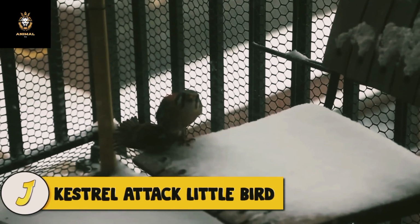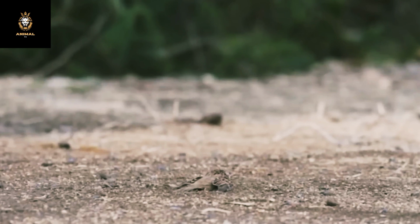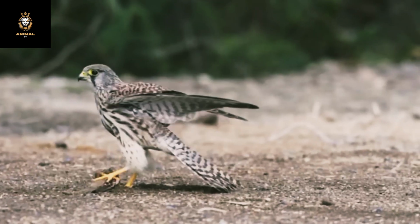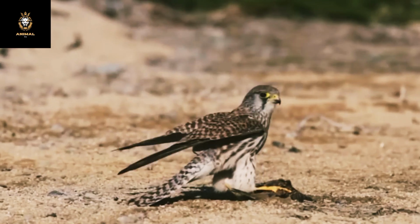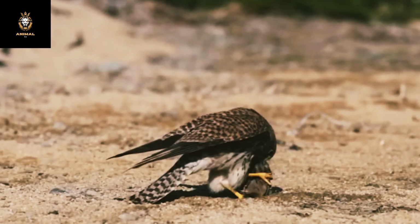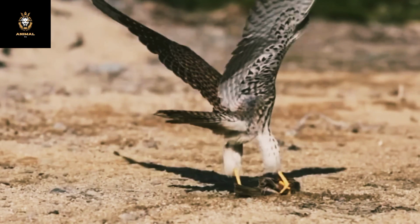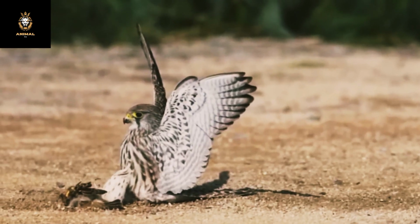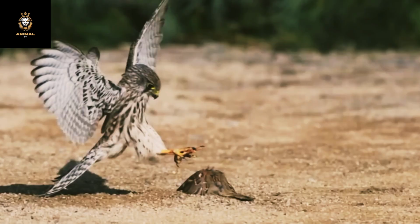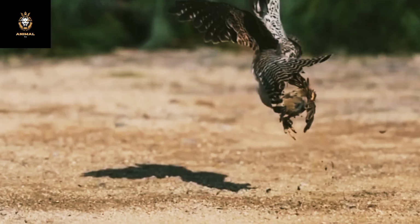Number 13. Kestrel attack little bird. This kestrel took down a small bird, but when it heard something, it just took off with its prey. American kestrels are obligate carnivores, which means they can only eat other animals and cannot survive on fruits and vegetables. They will hunt grasshoppers, beetles, spiders, butterflies, moths, mice, shrews, and even bats, to name a few.